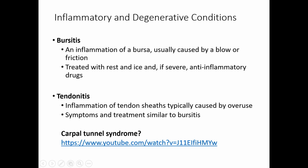Next is tendinitis. Tendons, as you know, are structures connecting muscles to bones. Those tendons, or sometimes tendon sheaths, can be inflamed, and overuse usually causes it. Like bursitis, it can repair itself with time.